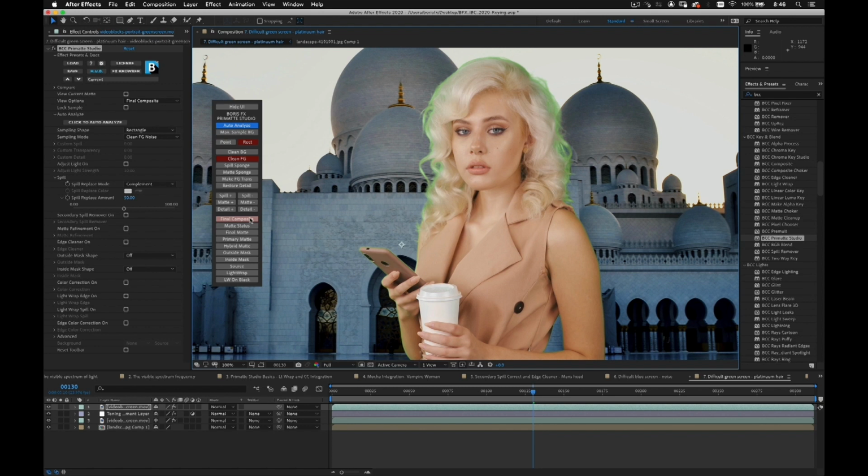And oh no, she has green hair. Well, we know how to fix that, right? So just go to the point tool and go to the spill control here. And I can start just gently clicking away on this and reducing spill on the shot. Patience is key. If you take your time to do this right, you won't have to do it twice. So there's a couple of clicks on that, and I think that should give me enough transparency in the spill area for me to go ahead and enable the secondary spill remover, which then took care of the rest of it for me. Isn't that great?